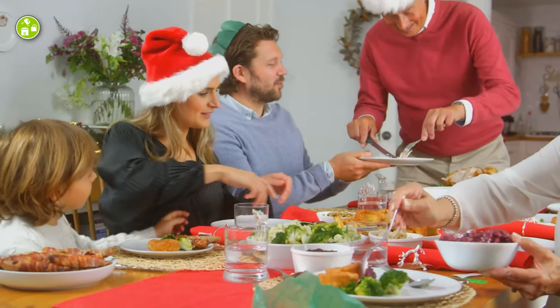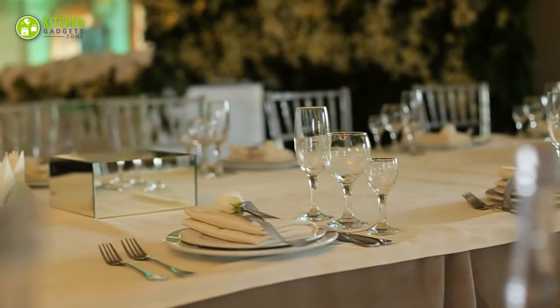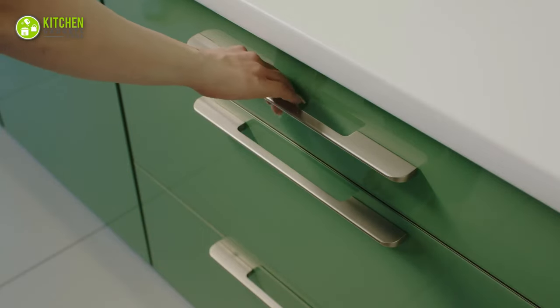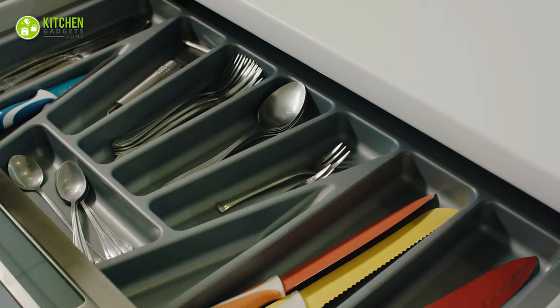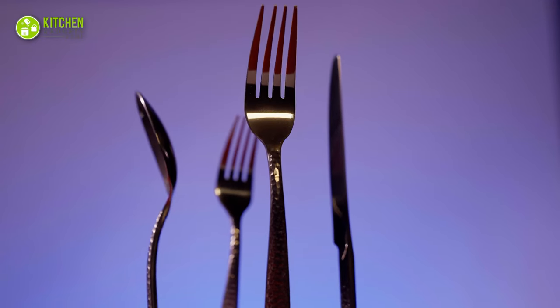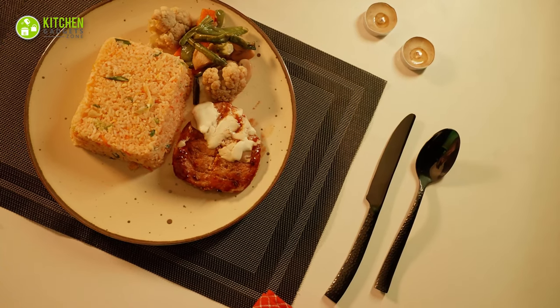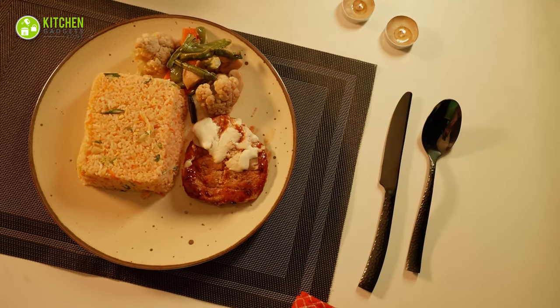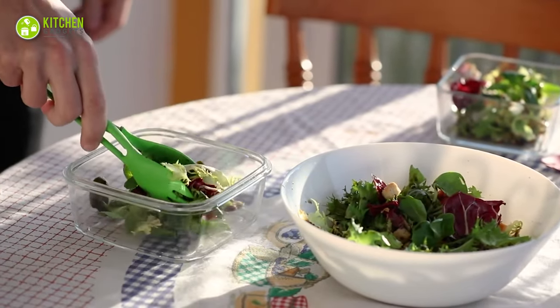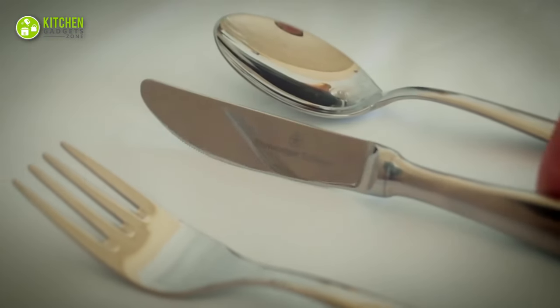Whether it's the occasional feast or casual dinner party, a delightful table setting is a must. However, your old cutlery might not match the classy vibe you want to create. That's why you can get a beautiful and practical set of cutlery that adds a touch of elegance to your dining experience. So, in this video, let's get introduced to the 7 best cutlery sets for your home use.